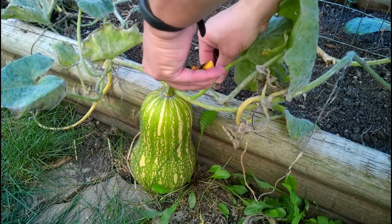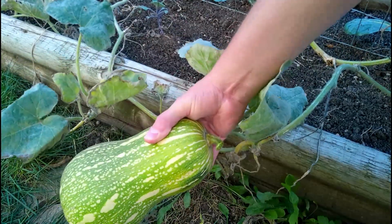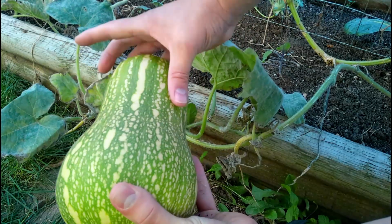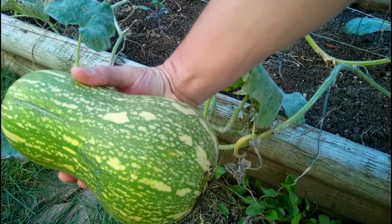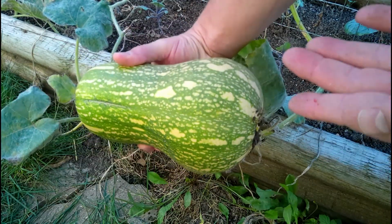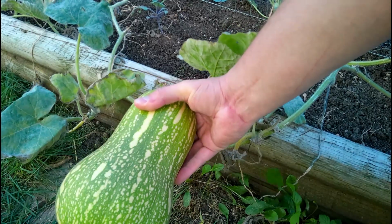Now unfortunately for this variety, we didn't get every single one of them to ripen up. This though is pretty cool. This is what it looks like before it ripens up, before it gets a lot of that yellow in there. Wow, what a beautiful winter squash. Well, this one definitely won't be as sweet, although we've never actually tried or eaten this variety before. This is still perfectly edible.